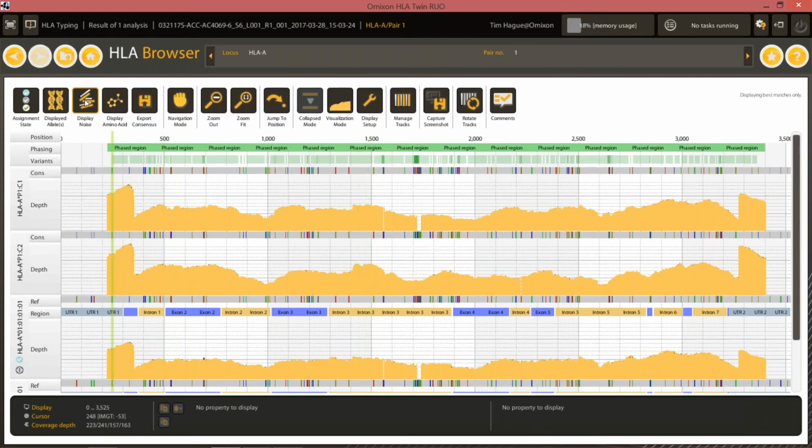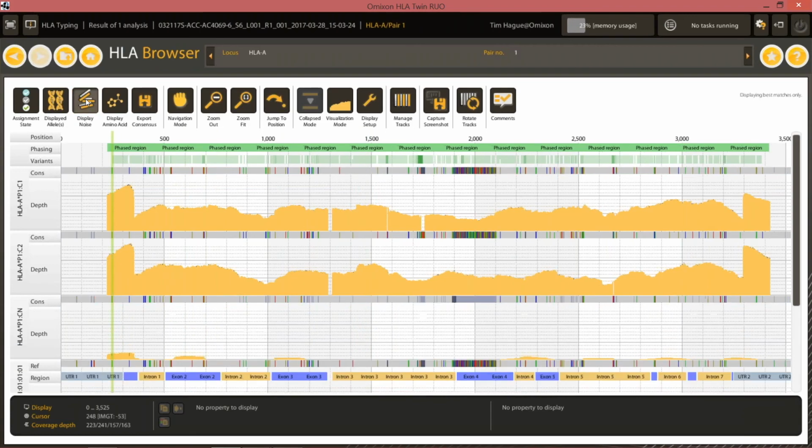We also now have a noise track, so we can display if there's any systematic noise in a sample. There's just a little bit in this sample and in the background over here. You can see that these are reads that don't really belong to either of the 2 consensus sequences that we've built up here. And so we're not sure where they belong, therefore we've categorized them as some kind of background noise.